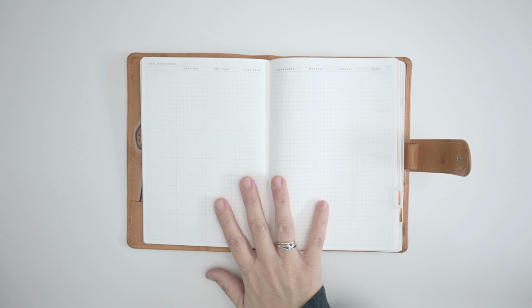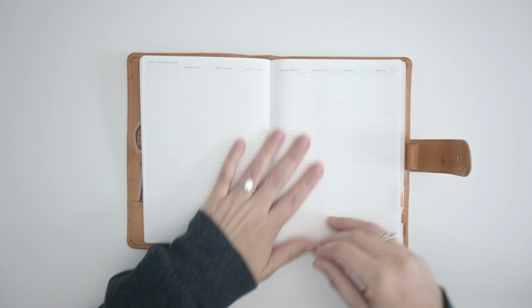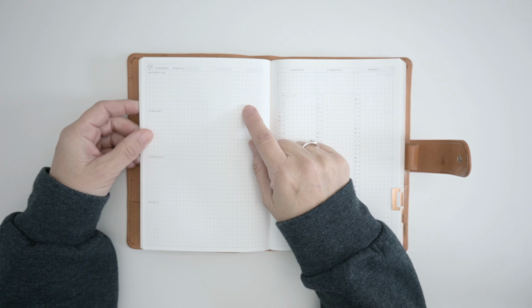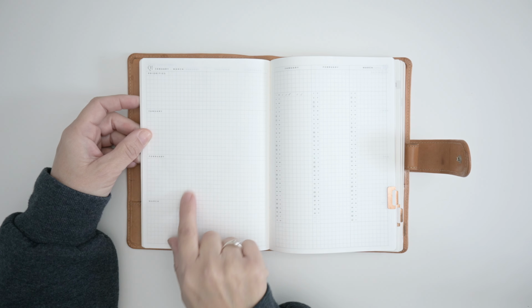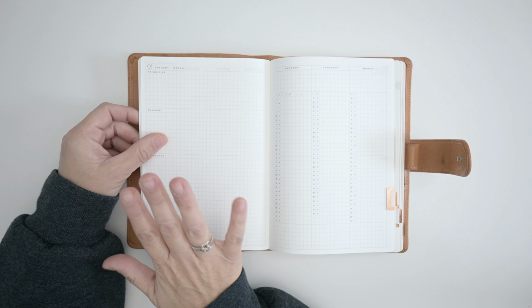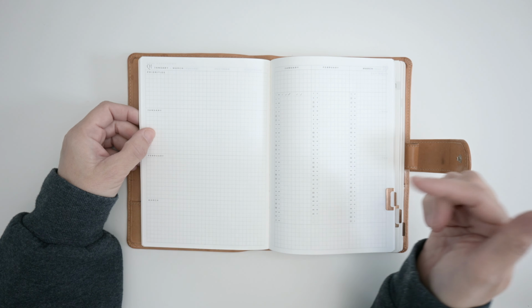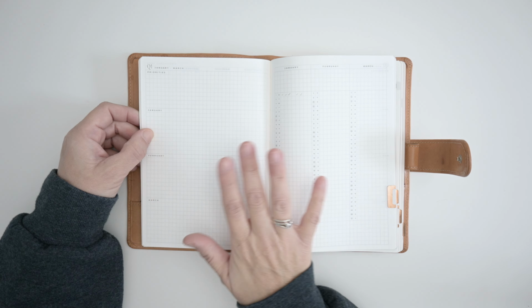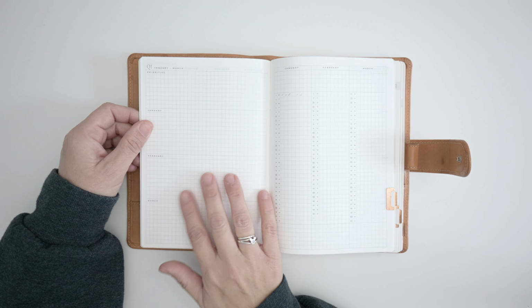And then like I showed you in that spreadsheet, I'm going to go ahead and transfer all that information here. I haven't figured out what I want to do with these quarterly goal sections yet. I really want to use this year. I didn't take advantage of it last year, but I still need to figure it out. If you guys have any ideas for me on how to use this section, or if you've posted a video or pictures or anything, I would love to see it.